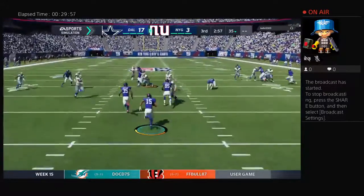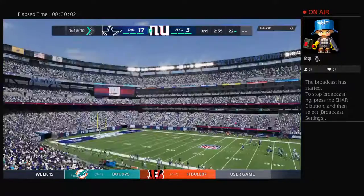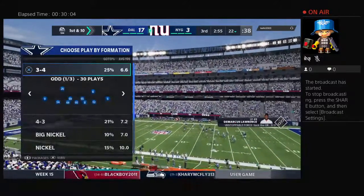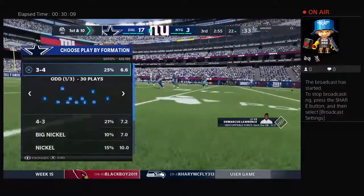Fielded a couple yards into the end zone, and he returns this to the 22. Golden Tate on the return. The Giants take over 1st and 10 at their own 22-yard line.